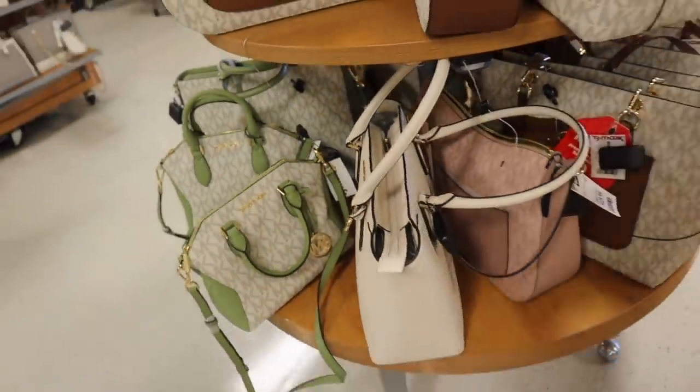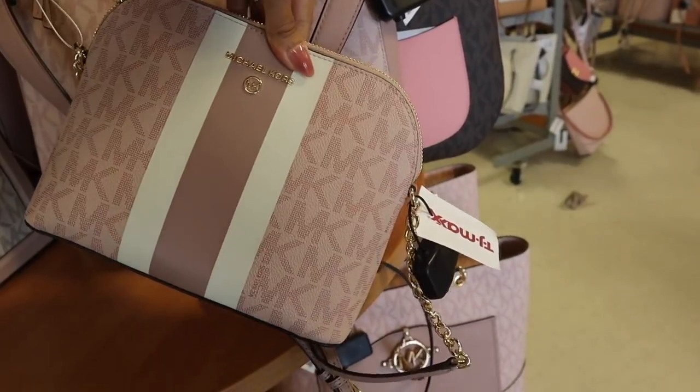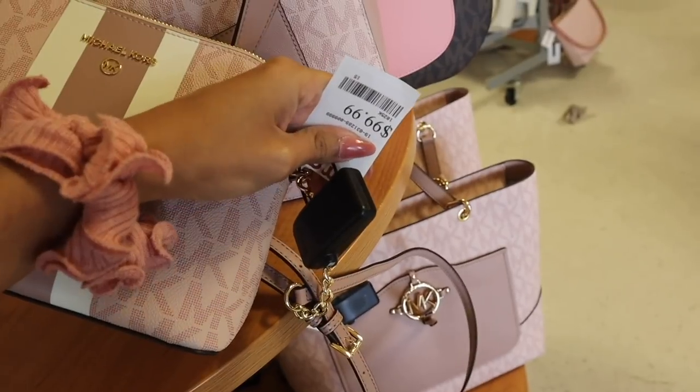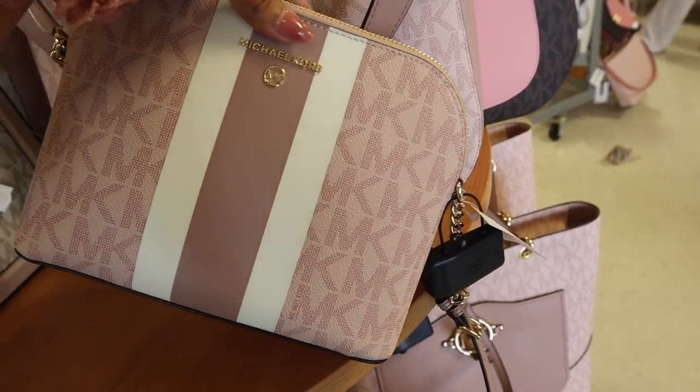So the solid white Michael Kors purse. We definitely saw these before. And there's one more table over here full of Michael Kors purses. So look at this crossbody one. We have never seen the matching wallet, but keep an eye out because this one is only $100. So if you guys find the small wallet for $30, then you're definitely in luck.